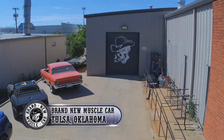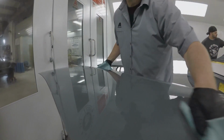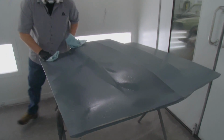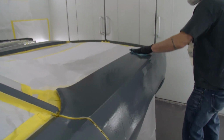Welcome back to Tulsa, where the brand new muscle car crew continues prepping the Yenko Camaro for paint. In our 3 shops, collision, restoration, and builds, we exclusively use Axalta coating products. So that's paint, primer, clear, and a lot of other things that go along with it, hardeners, resins, and we love Axalta. They have a great product. They've been around for a long, long time. They've been in the auto business basically since the beginning, which is 100 years now, and they're the best.